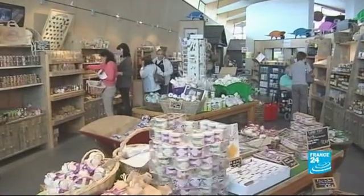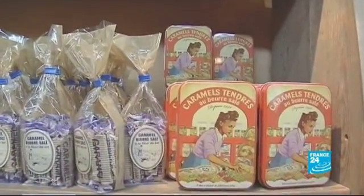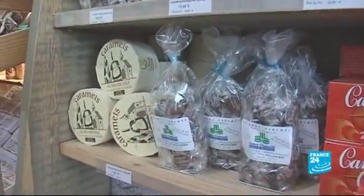Our best-selling byproduct is a salted butter toffee. It reminds people of their holiday in Brittany.